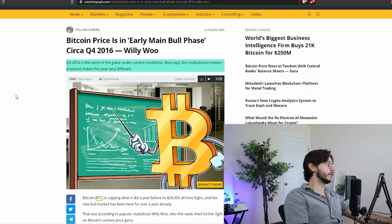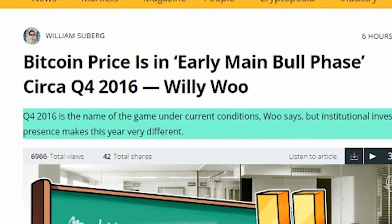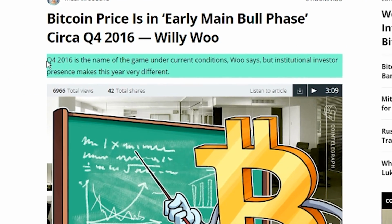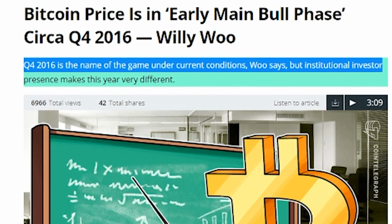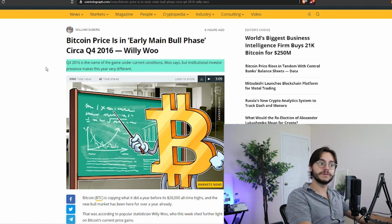But guys, I want to start off with this article on Cointelegraph by William Suberg. Bitcoin price is in early main bull phase circa Q4 2016, says Willy Woo. Q4 2016 is the name of the game under current conditions, Woo says, but institutional investor presence makes this year very different. And this is one of the key fundamental reasons that this bull cycle is going to be one of the most explosive, most adoptive, most transformative cycles that we've ever seen in any market.